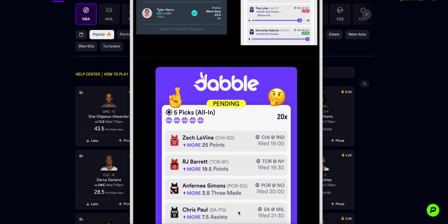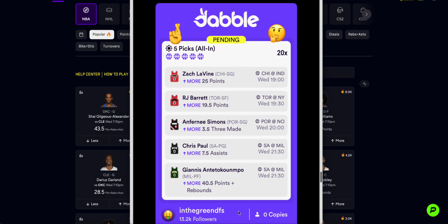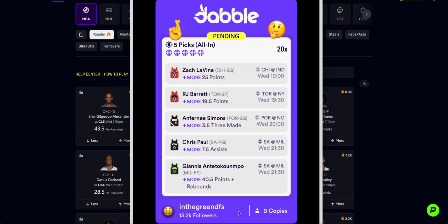Now, for the 5th and final play of this 5-man banger, you guessed it, we're taking Giannis, and we're taking him for over 40.5 points and rebounds. Now, here's the deal. On the other side of this game, we are taking the Greek Freak, and we're taking him for over his points and rebounds prop.